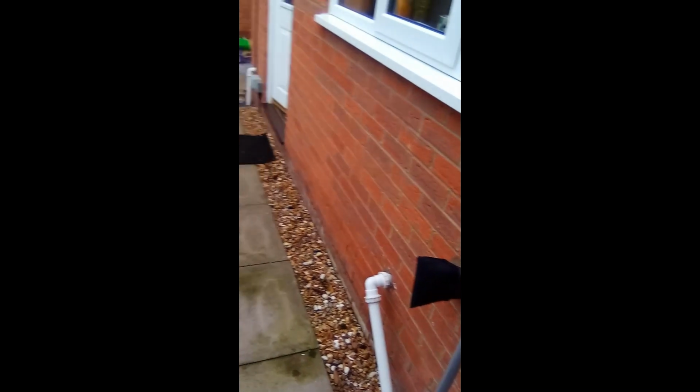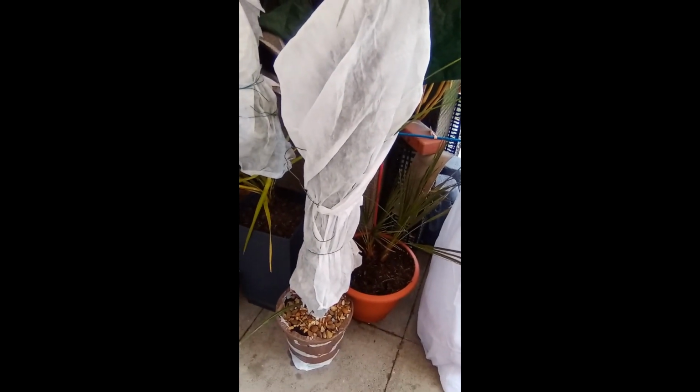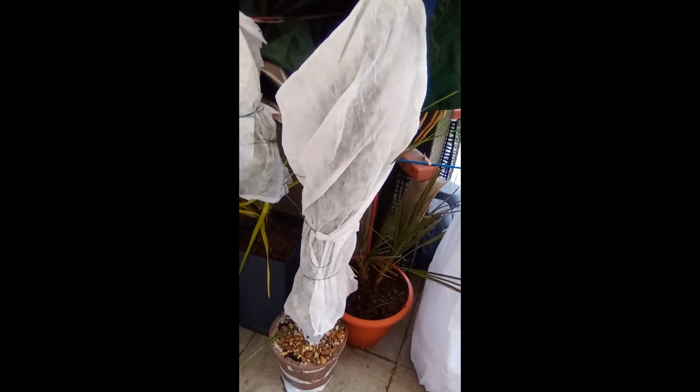So what I ended up doing is that the two new ones that I had against the wall, which I got the other day, I've tied them up as you saw, and I've now fleeced them under this canopy, because I really don't know if they were brought up, grown in nice warm greenhouses or whatever. So I've done that. They're the two new ones, the ones with the pebbles in.